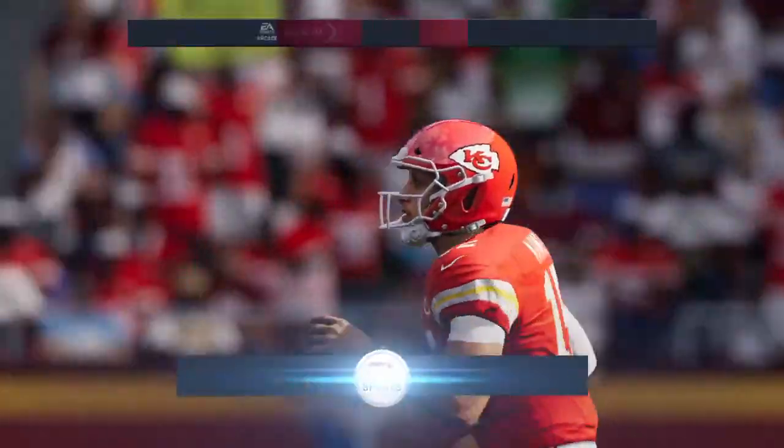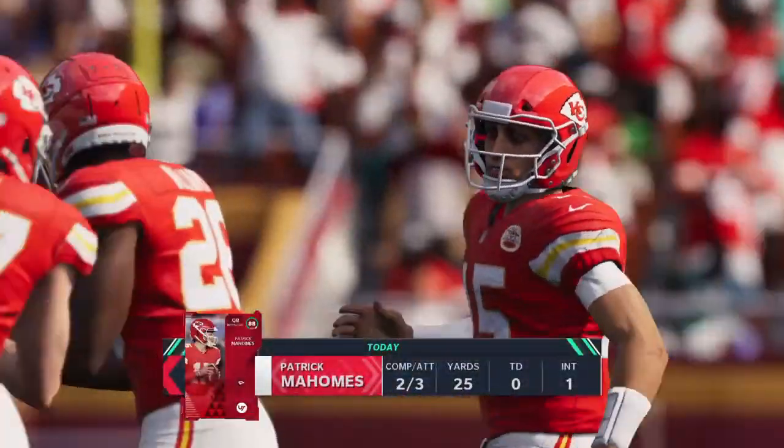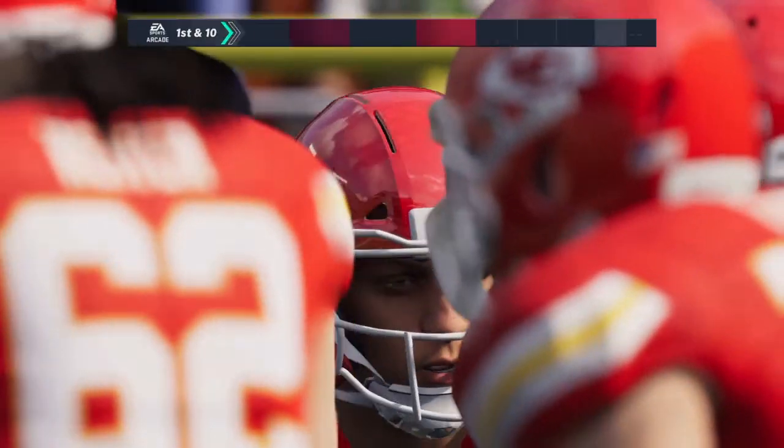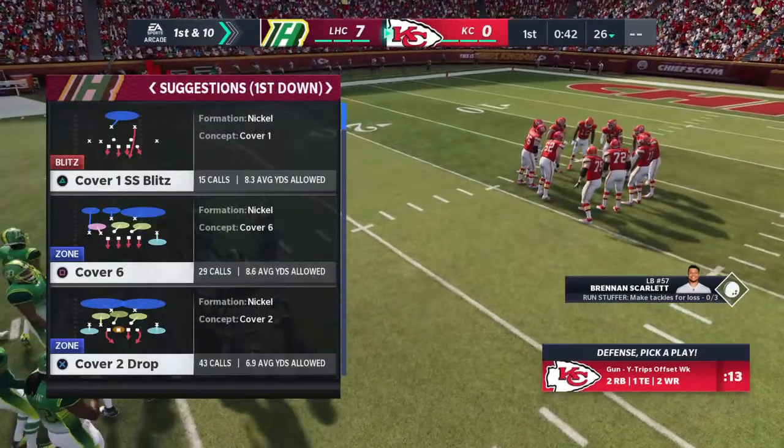Kansas City taking the field for their second drive. They had the interception last time. It led to the opening touchdown. So now 7-0 the score as they start first and 10.